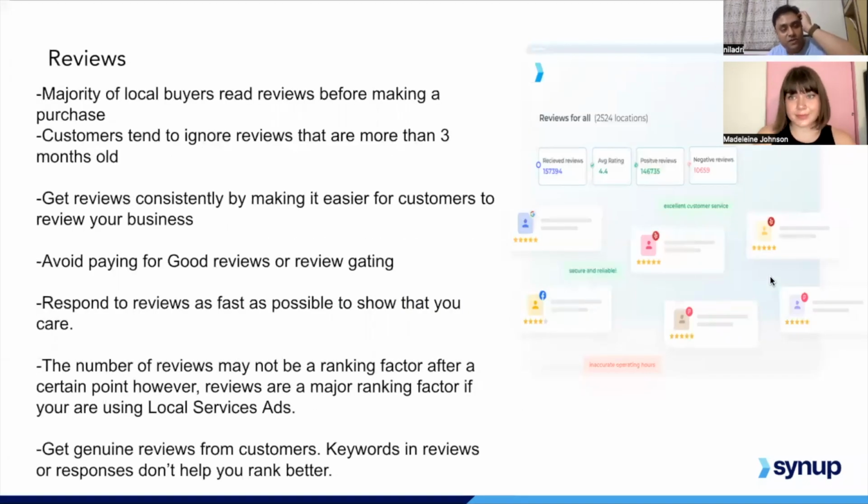Okay, reviews. I think most customers I come across usually use Google for two purposes. One is to rank better, and one is to showcase the reviews that they have from their clients. You need to understand that the majority of local buyers read reviews before making a purchase decision. Most customers tend to ignore reviews that are more than 3 months old. That is the reason why you need to consistently keep getting new reviews from your customers. If you do not ask for them, they are probably not going to write anything.